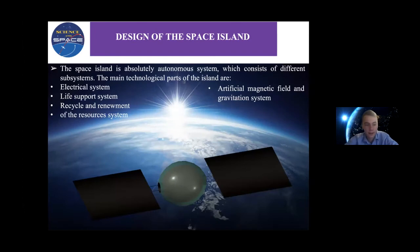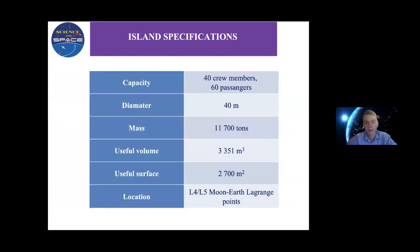The space island is an extremely complex engineering system, which includes several subsystems that will use the most modern technology of its time. The main systems are electrical, life support, recycling and renewal, artificial magnetic field, and gravitational systems. On this slide, you can see the main specifications of this smaller testing island to be located in the Lagrange points.